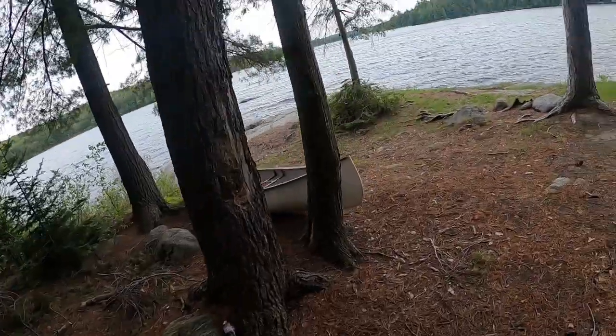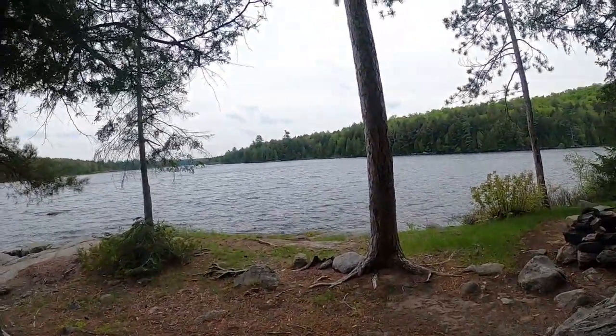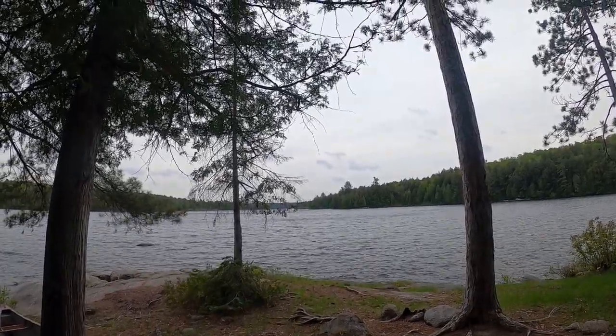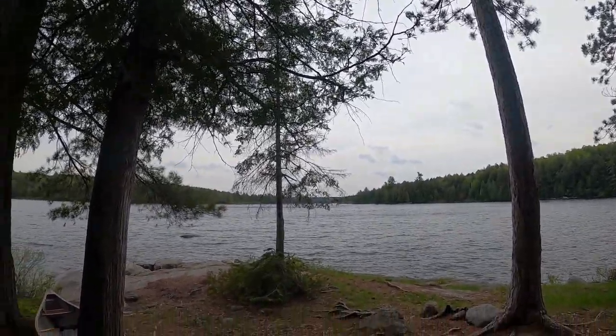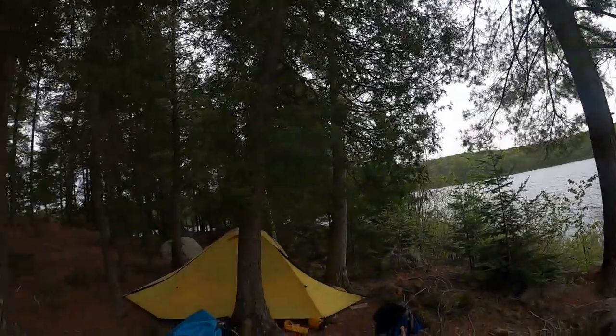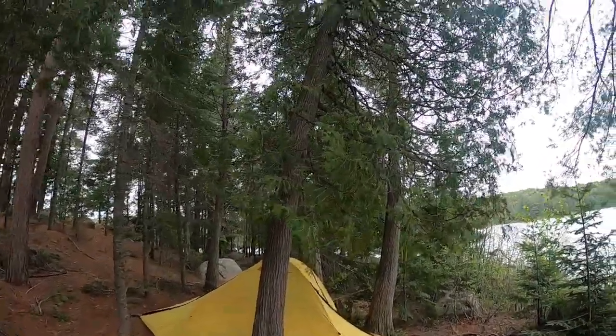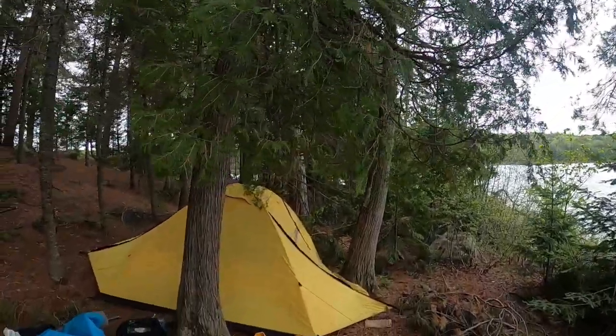So we're at our site on Maple Lake. We took the first island site as you come onto the lake. It's too windy and it's late in the day. We're exhausted. We don't feel like paddling out there. White caps. We were going to set up here, and then I noticed this cedar is creaking and groaning.